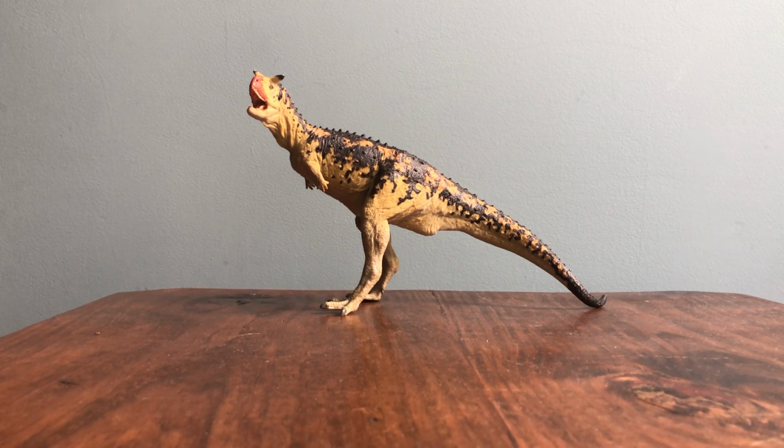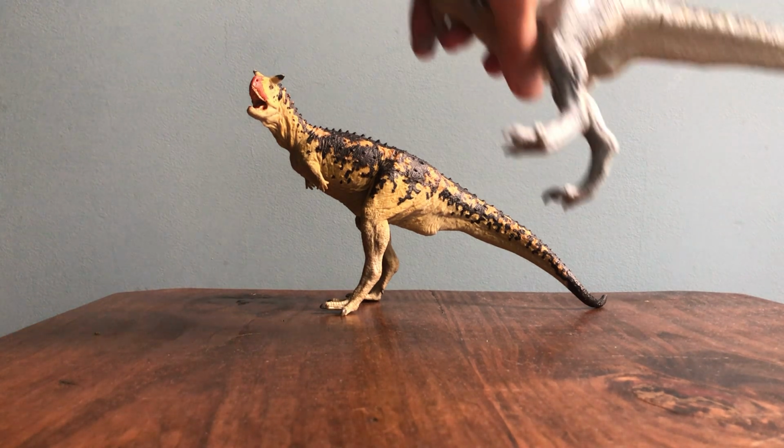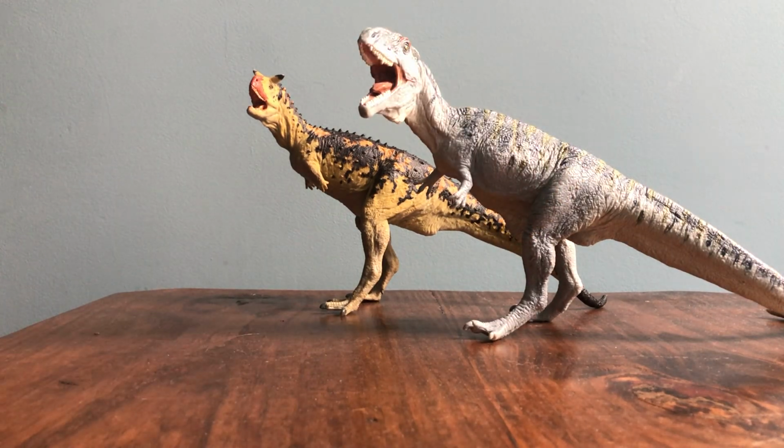And abelisaurs were present throughout the Cretaceous time period, but usually weren't the apex predator in their environment, since they lived with the larger Carcharodontosaurids. And it would almost be like a coyote with bears today, where they're a predator, but just not the top predator.